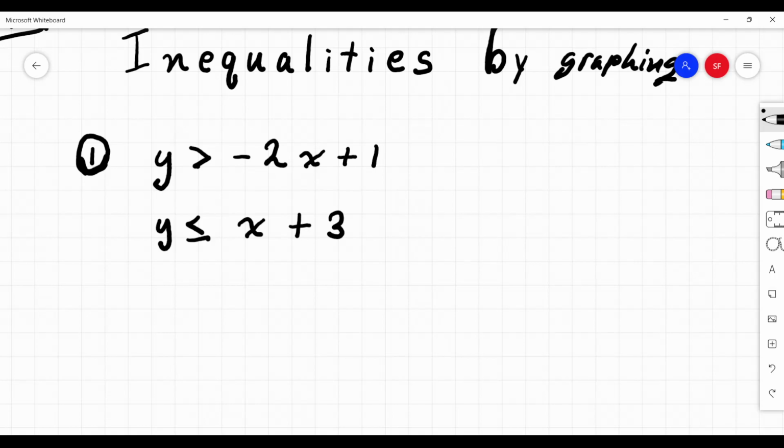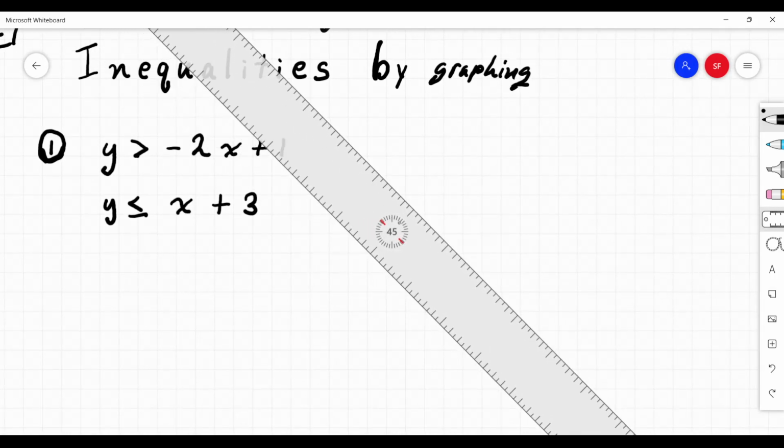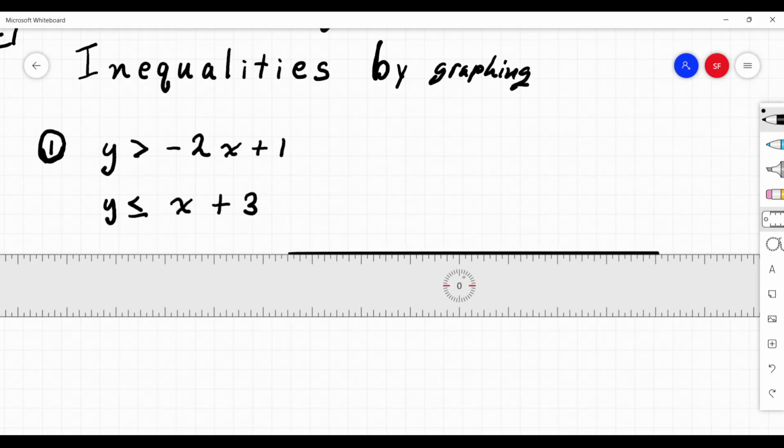So these guys are already set up, ready to graph. So we're going to jump straight into the graphing, right? So I'm going to draw my axes with my handy dandy straight edge. I'm gonna get a straight edge.